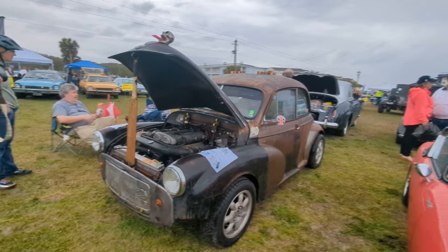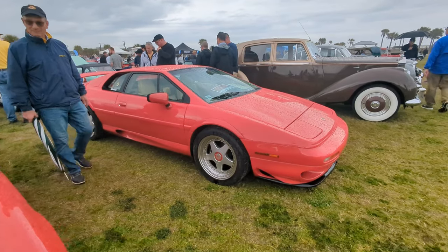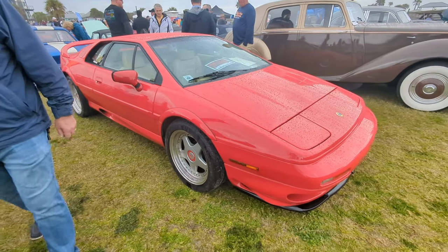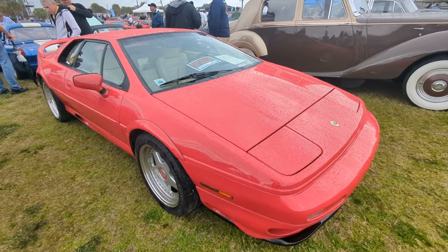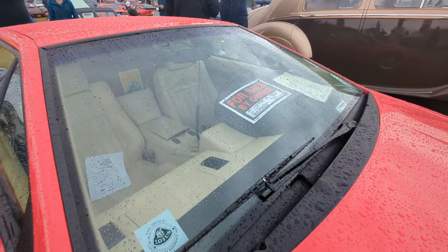This is pretty cool too, actually. Lotus Esprit. If you want to know what it's like to drive the Esprit, well, I have one. Just search Drivin Ivan in any car, including this Lotus Esprit, and you shall see it. Ooh, and I have a real classified series.